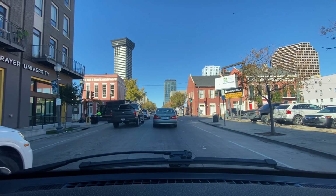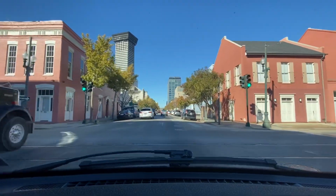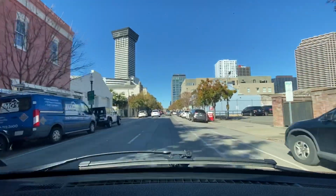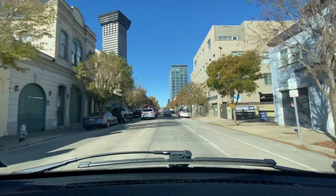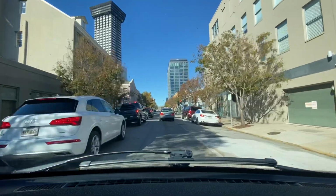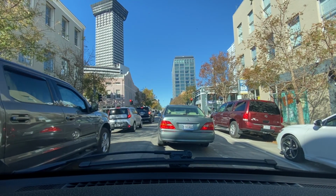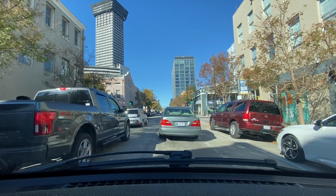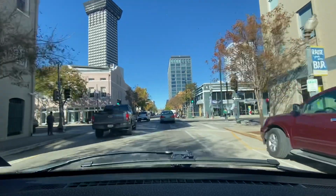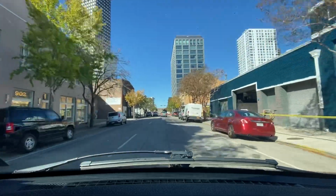So the block that we just passed was St. Charles Ave, and we're about to pass Carondelet. We're passing Carondelet and Julia right now. We got a parking garage on my right. We got a tall building on my left. You see it? I see a Triumph motorcycle business across the street on my right-hand side. We just passed a motorcycle shop on my right.